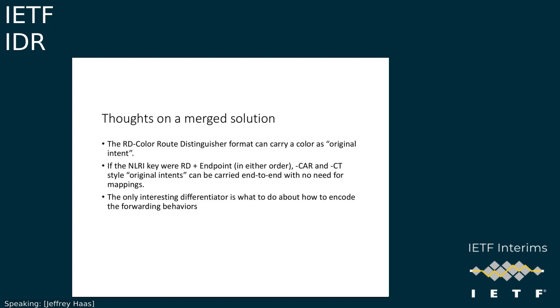But the set of observations are that once you have an RD color route distinguisher format to be able to carry original intents as color, well, this means that you can use an RD. This means that even in CAR format, instead of endpoint and color, endpoint plus RD, it just simply changes your operational idea of what an NLRI key looks like in a CAR-like context, or even a CT-like context. The real question is, where is your color? Well, if you have an RD color style route distinguisher, and the effective color is the same as the one that's inside that RD, effectively what CAR currently does, you don't need an extended community. CAR, when it's doing its remapping from one domain to another, uses LCM, and the transport class potentially becomes optional in that circumstance as well.